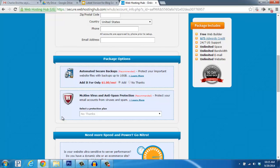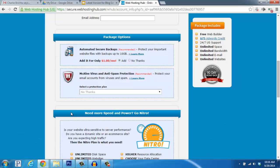Here's something that you'll want to take a look at. Just like on your home computer, it's important to make backups of your new blog to keep your important files safe. You can keep this selected, or you can select no thanks if you're not going to need it. I'm going to add this option to make sure I have a backup copy of my new blog. WebHostingHub also offers extra email virus protection and scanning if you'll be sending and receiving emails with your new blog. I don't plan to send that many at this time, so I'm going to leave it as no thanks and continue on down.